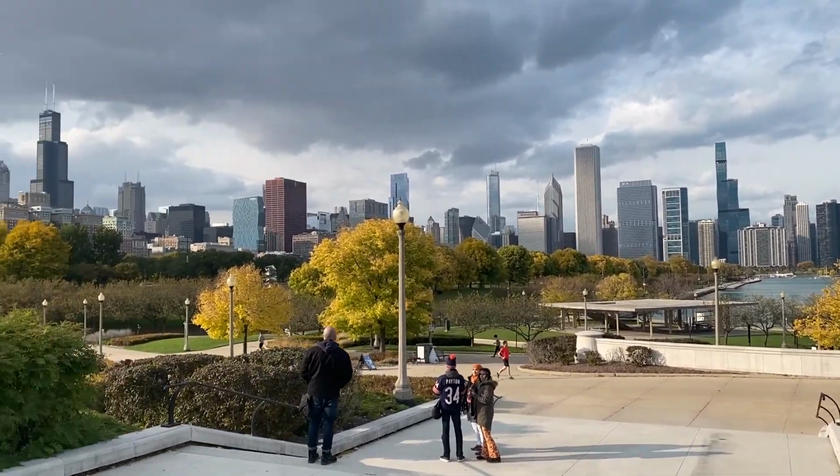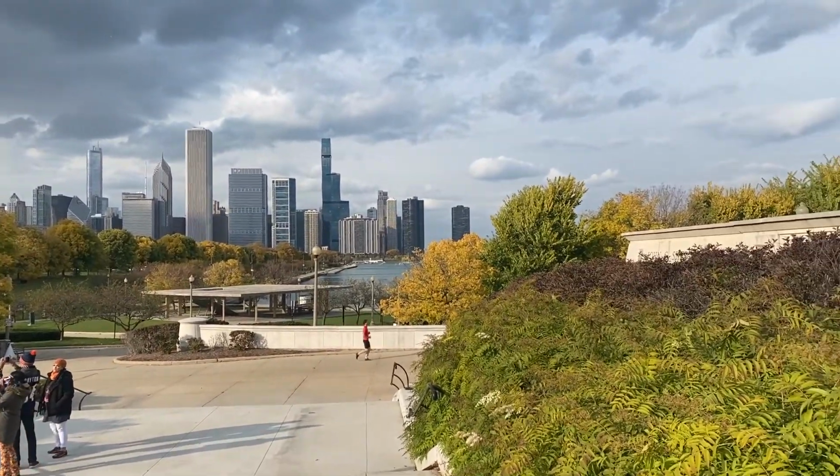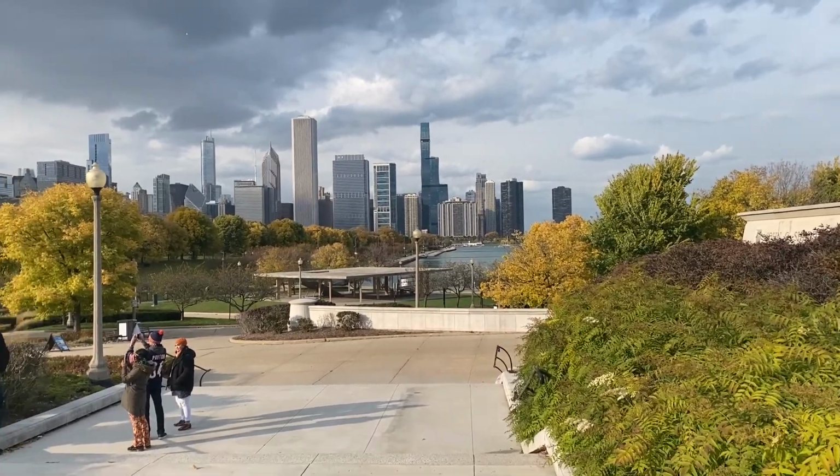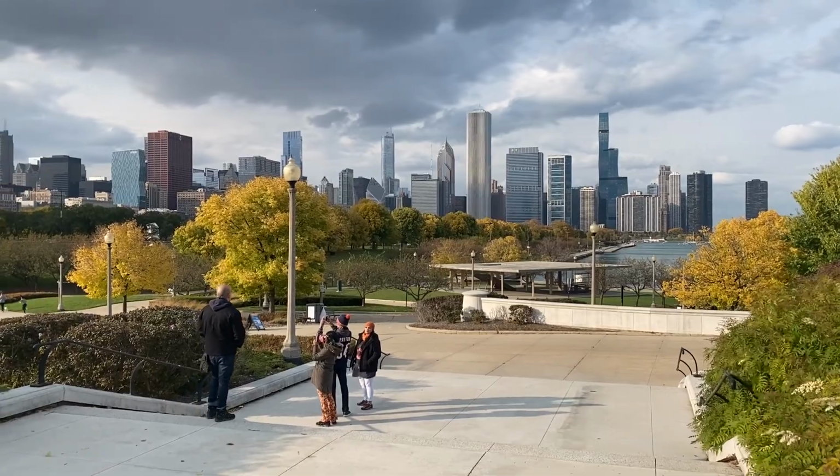Shedd Aquarium definitely worth it, worth the admission, especially if you have kids. Kids seem to really be entertained by a lot going on in there. So, highly recommend Shedd Aquarium.